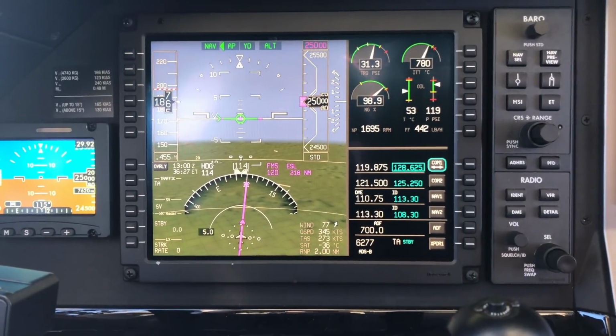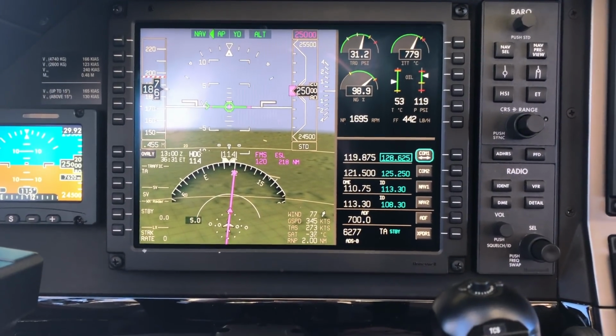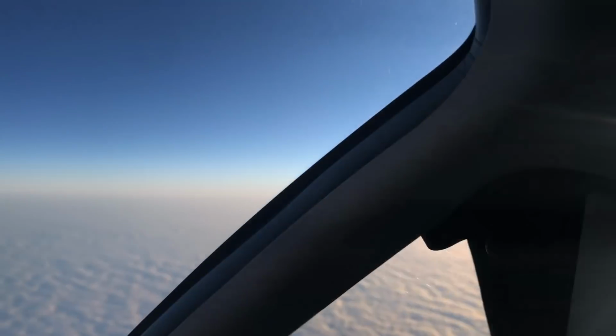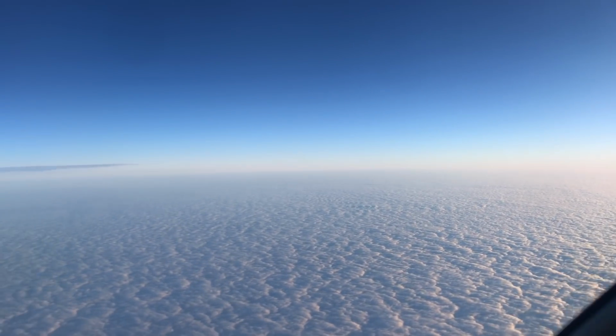Alright, we're here in cruise at flight level 250. Got the power set at 31.3, and we're getting about 273 knots today. And it's a beautiful morning, just a sea of clouds as far as you can see out here.